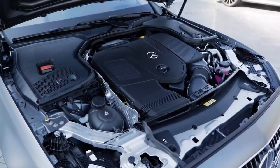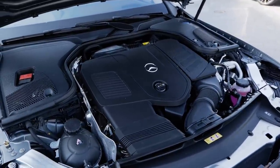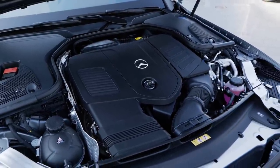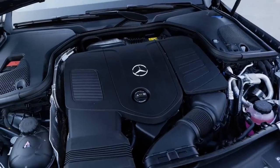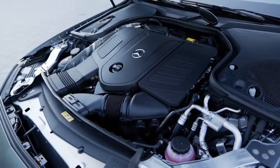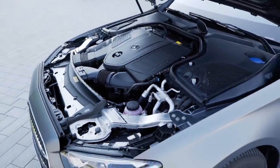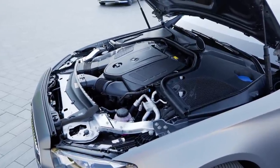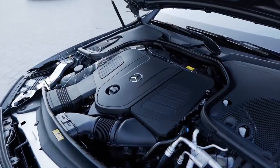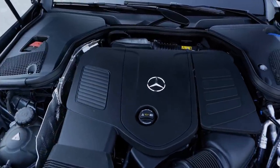And the plug-in hybrid version will be called E300e. It's a 2-liter 4-cylinder, that's then the PHEV. On the diesel side, 2-liter 4-cylinder E200d, 160 horsepower, E220d, 194 horsepower. No mild hybrid for that. But there will be a new E300d, 265 horsepower, mild hybrid diesel, interesting. And the E300de, the plug-in hybrid diesel. And then the 3-liter 6-cylinder diesels, E350d, 286 horsepower, E400d, 340 horsepower, all-wheel drive.